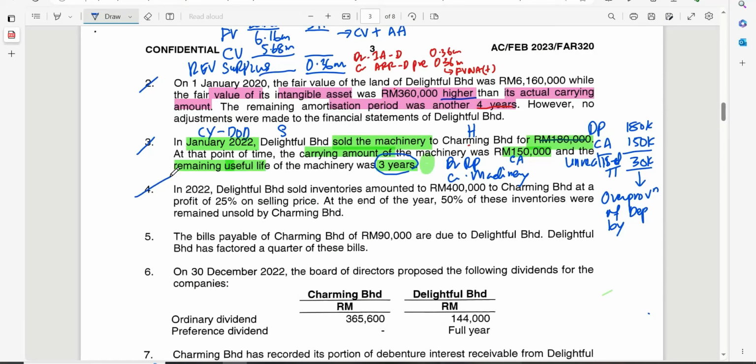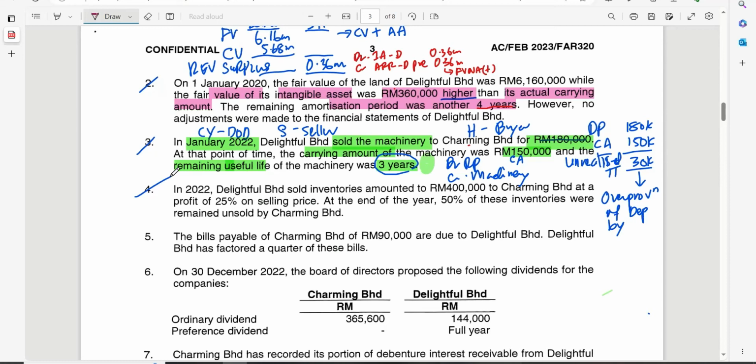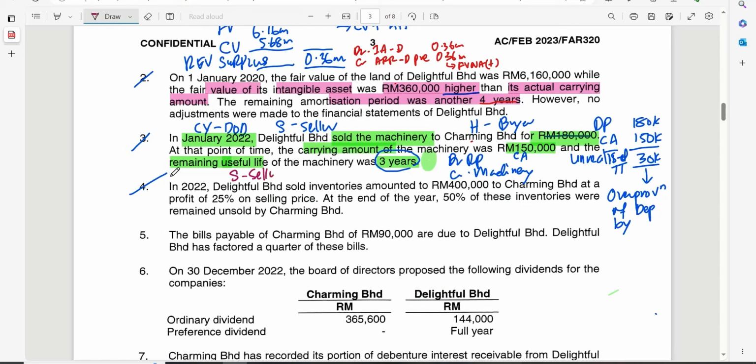Number 4 is on intercompany sale of inventories. So again, you need to identify who is the seller and who is the buyer. Earlier, the seller was the subsidiary in the previous adjustment, and the buyer was actually the parent company. So let's look at this one, where you have Delightful again, which is the subsidiary. The subsidiary is the seller, Delightful, and that happened in 2022. They sold inventory amounting to 400,000 to Charming. So Charming is the holding company, and this is the buyer.